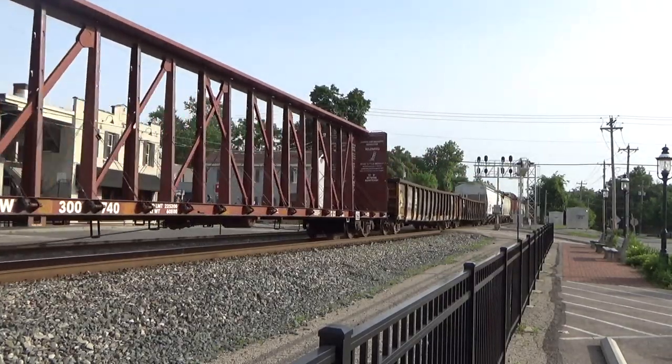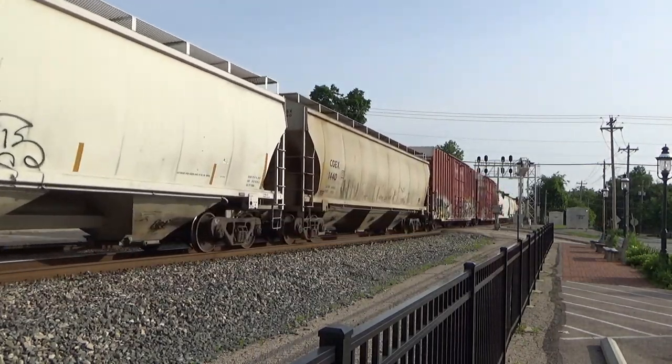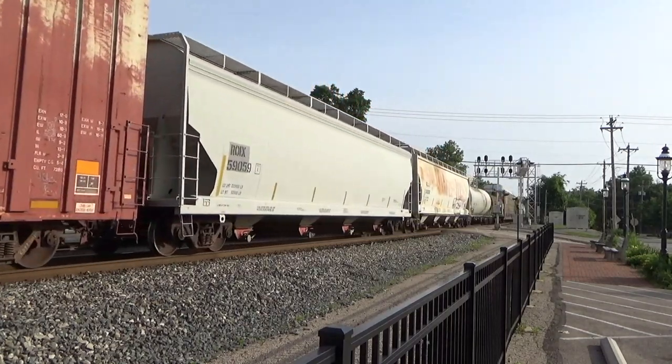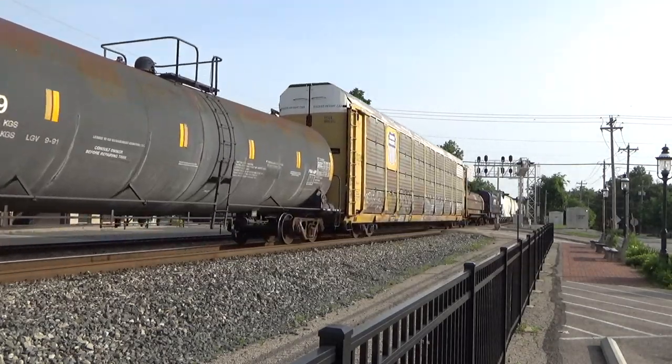Y2s are becoming a rarity since all the AC4400s are now going into rebuild. It's sad, but whatever. It's the railroad, I don't own them.